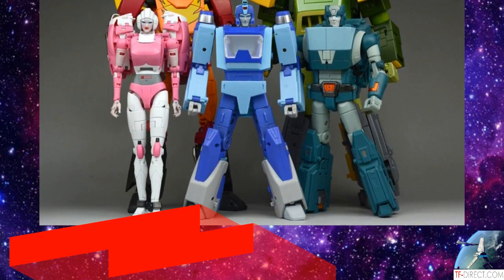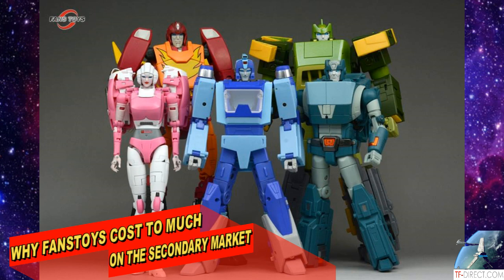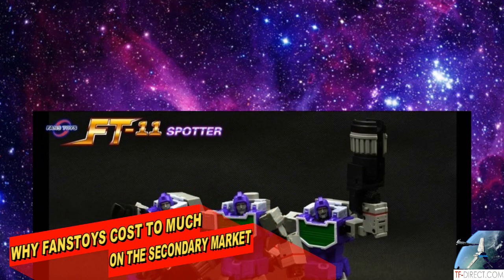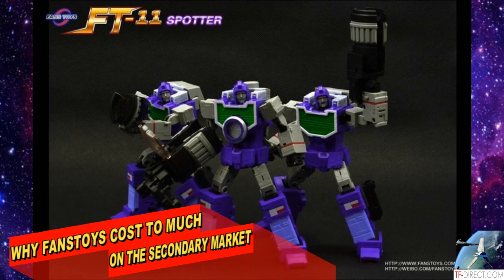How much Fanstoys figures cost on the secondary market once all of the major distributors sell out. And I'm here today to tell you my 5 reasons, in my opinion, that the prices just go through the roof on Fanstoys figures, more than most other companies.